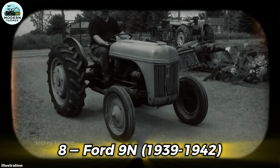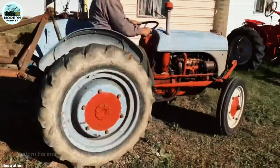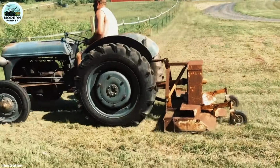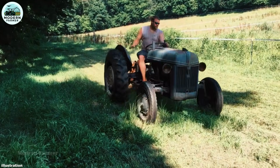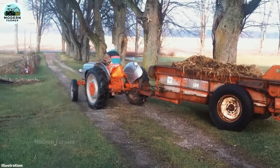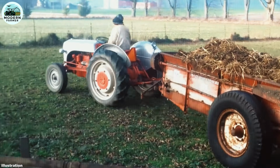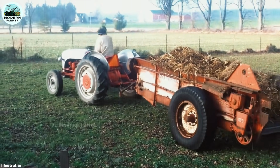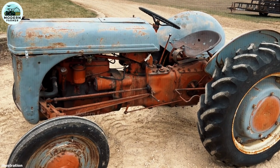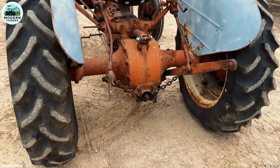Number 8, the Ford 9N. The Ford 9N did not just become popular. It changed the way farmers thought about a tractor and the tools behind it. Built from 1939 to 1942, this small gray machine used a Ford 2.0-liter four-cylinder engine and delivered about 23.87 belt horsepower. By today's standards, that may not sound like much, but in its own time, the 9N felt like a door opening to something new.